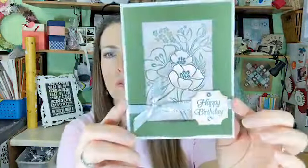It is a card kit. This kit has a full pack of rhinestones inside and a thank you note, but then all the supplies to make 4 cards. And these 4 cards use the All That You Are stamp set, which is retiring.